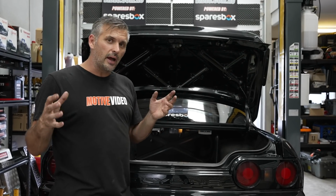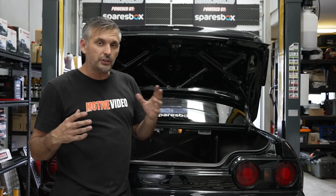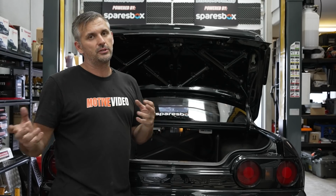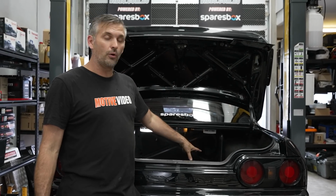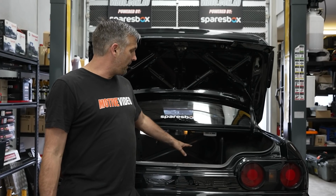Is that how we would have done it if we were building the car from scratch? Potentially not, but we've still got some development to do. We've still got some things we're going to change later. So that was the easiest way to get it all working again. Still neat, still up out of the way.